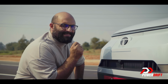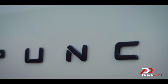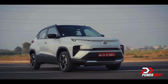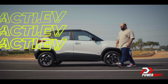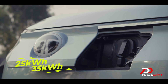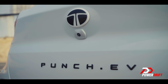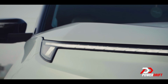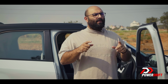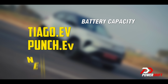Punch EV has many firsts. The first Tata EV with the Acti.EV architecture, but it isn't pronounced that. It's pronounced active, and that's also because it has new batteries. You have the option of a 25 kWh battery pack and a 35 kWh pack. That means the smallest one is more powerful than the biggest one on the Tiago EV, and the biggest one is slap bang in the middle of the two packs on the Nexon EV. Too complex? Here, have a table.